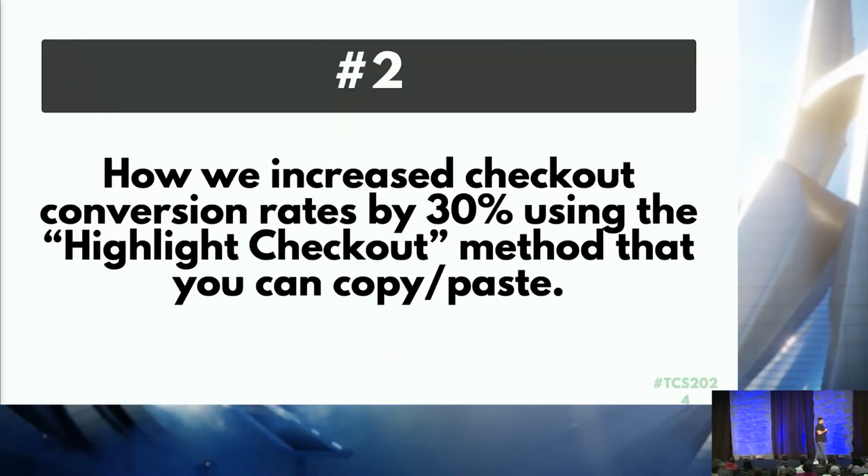So number two, this is something cool. We call it internally as the highlight checkout method. So basically what it is we started realizing like there's people who are gonna get on the webinar and all these challenges and things, and they're gonna buy on the spot, right?